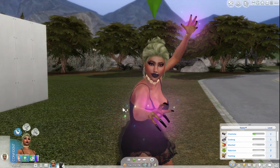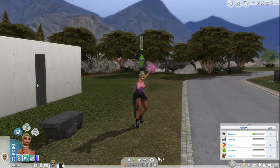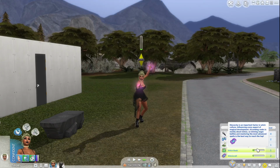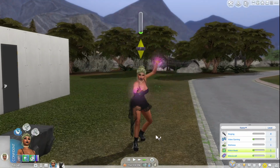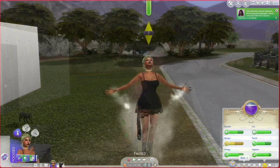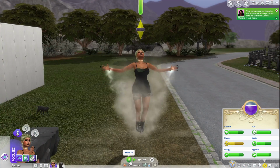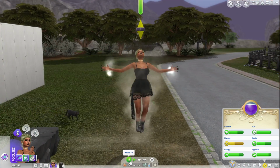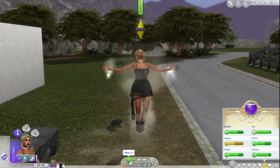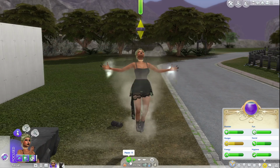But I'm just gonna show you all her practicing her magic. And I found out with this mod that, to get up your strength, you can draw from the elements. It was really windy this day, and she was able to draw from the wind to access more of her power. They thought this whole thing through. It's such an intricate mod, so definitely check it out.